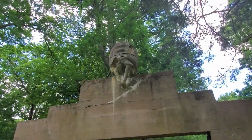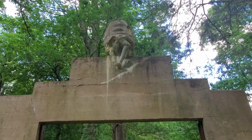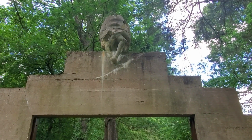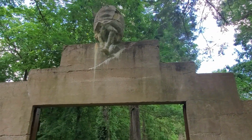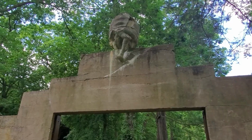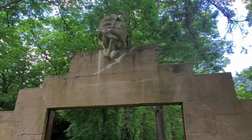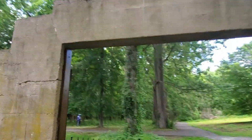there is the Humpty Dumpty statue on top of the entrance. One of his legs is missing, and part of one of his arms, and it would appear that Humpty Dumpty did fall off there and crack, apparently. Not really, but poor attempt at a joke, I know. Let's check this out from the other side.